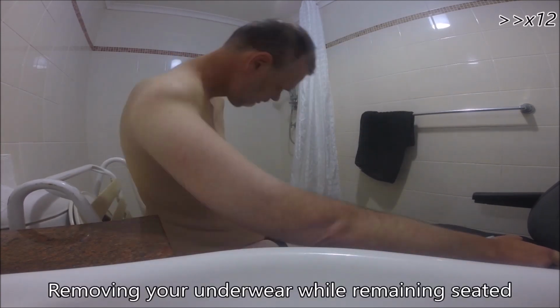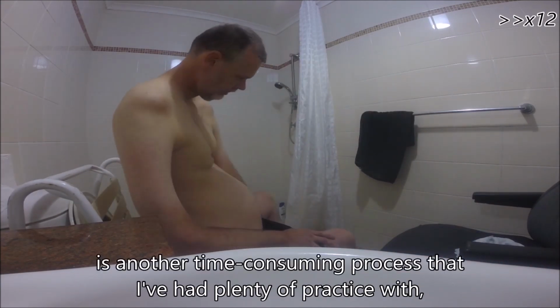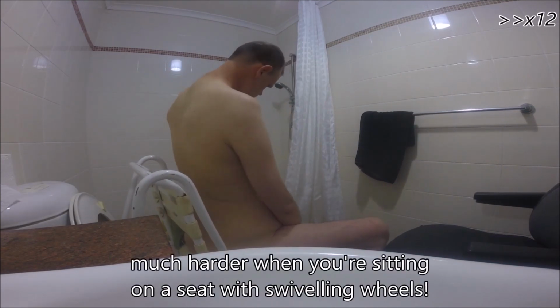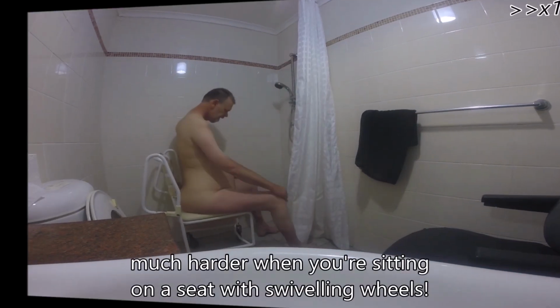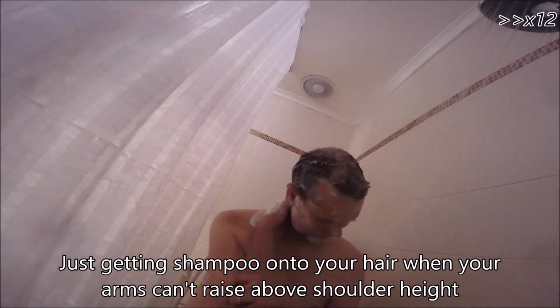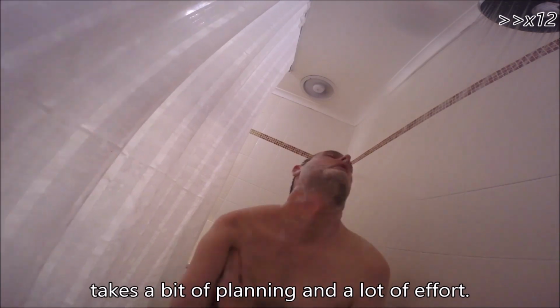Removing your underwear while remaining seated is another time-consuming process that I've had plenty of practice with. It's definitely easier with at least one handrail, much harder when you're sitting on a seat with swivelling wheels. Showering is fairly straightforward, but limited movement adds a degree of difficulty. Just getting shampoo onto your hair when your arms can't raise above shoulder height takes a bit of planning and a lot of effort.